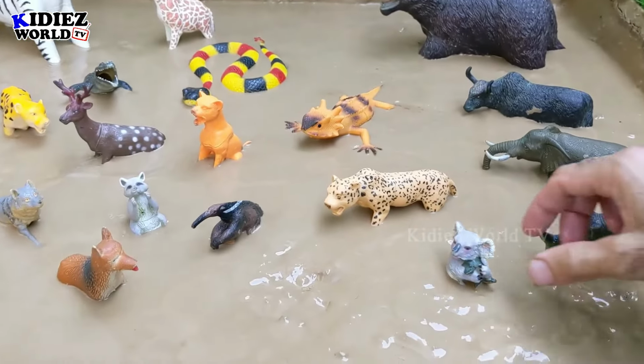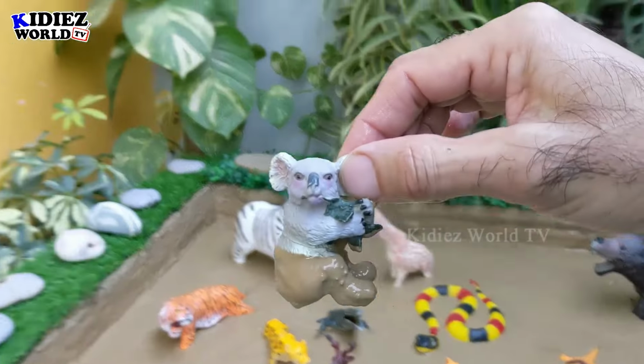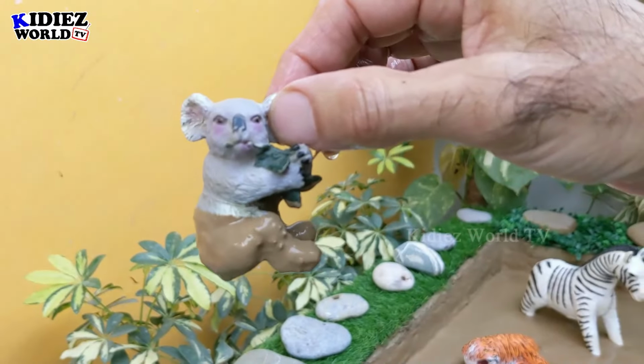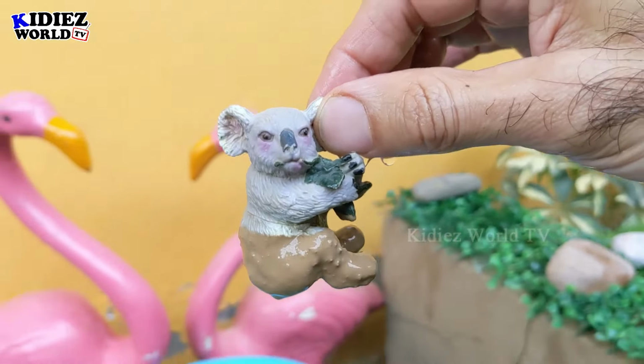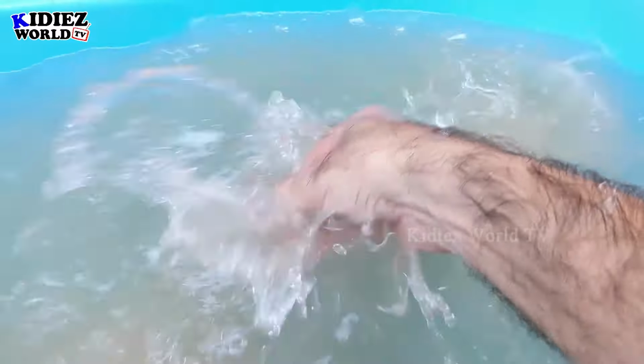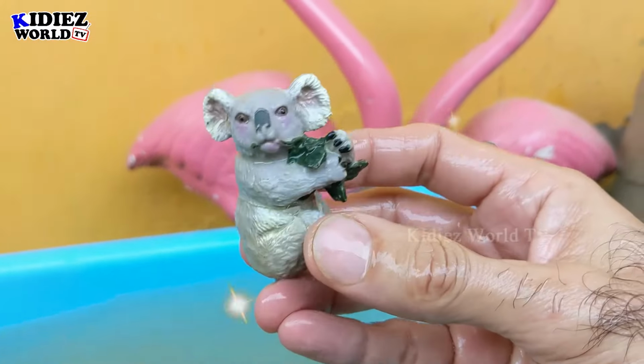The next one we have this adorable koala. Just look at him. A very cute and very lazy animal, we have koala. But he is so adorable. Let's watch him. Here we go. Koala.